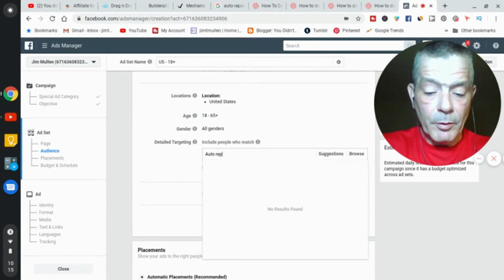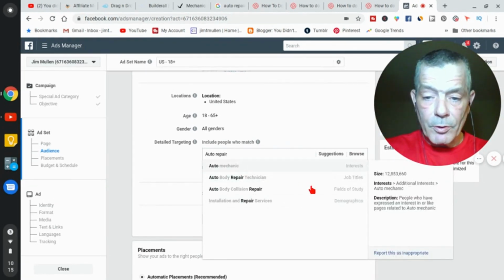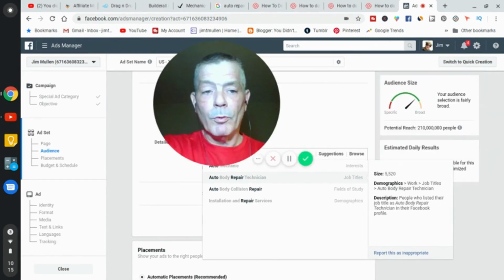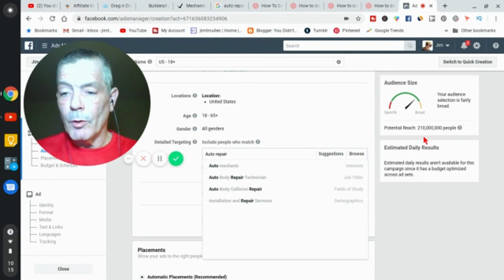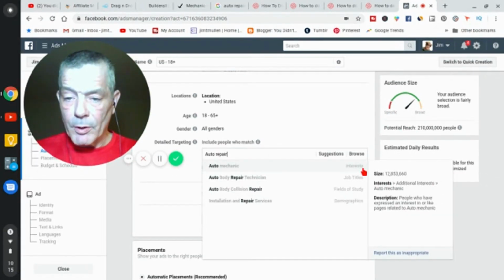Auto repair. Okay, now here come suggestions, and here come some audiences. Okay, now I'm covering it over here. If I move over to here now, it's showing you the size of the audience. That's your potential reach. But now this is telling you if I pick this one, that's the size. If I pick this one, that's the size.